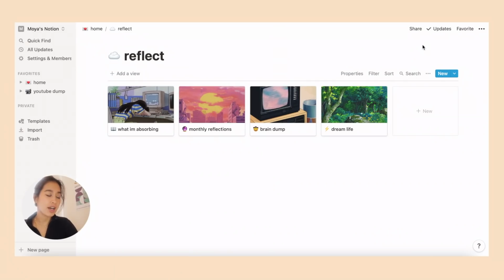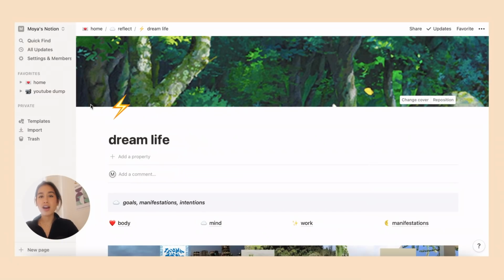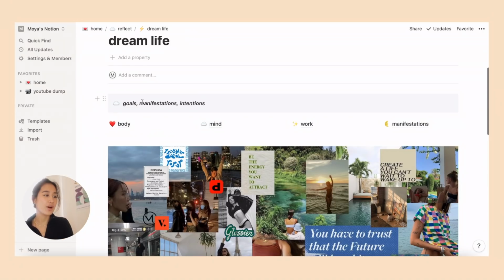So the last page I have is my dream life section, which is really cute. I took this from Twirling Pages. I'll have her template linked down below, and I just adapted it. It's where I have all my goals, manifestations, intentions, and it's also where I've linked my vision board for 2021. Up at the top I have 4 separate pages: body, mind, work, manifestations.